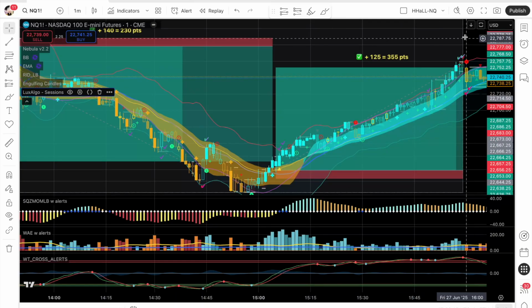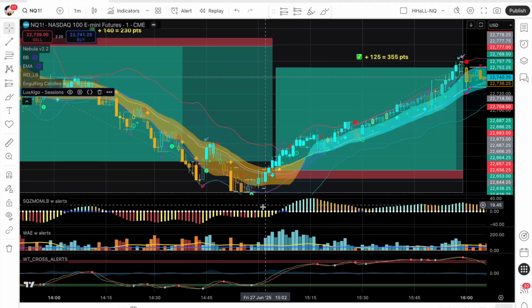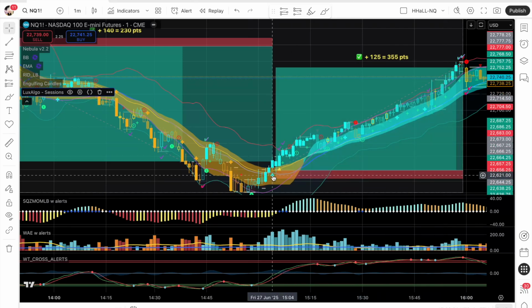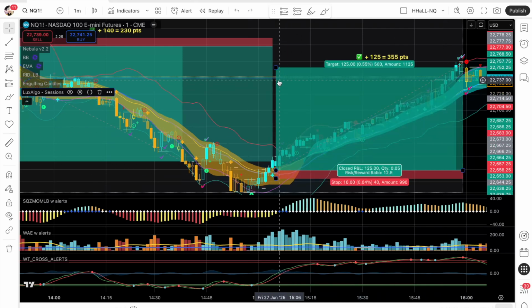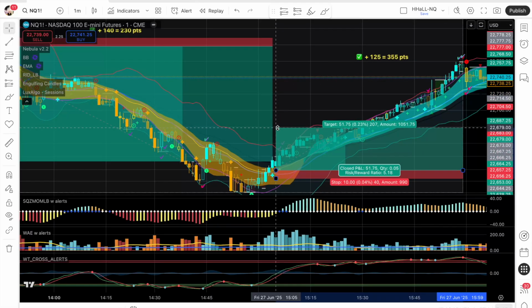So this is the end of the day, this rectangle. So I got in right here as price pulled back, and I rode it till the end of the day. Price stayed above the EMA 21, and so I didn't just go for 50 points, because you could easily get 50 points on this right about there, but then I'd want to get in again.